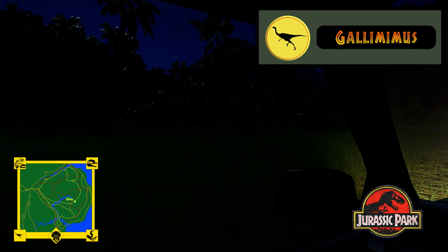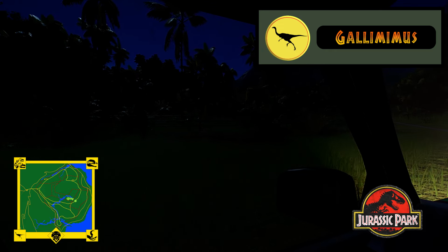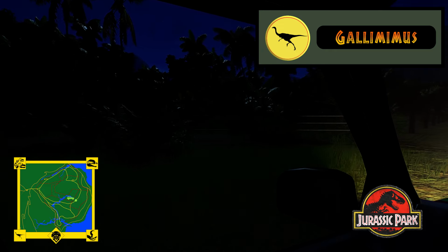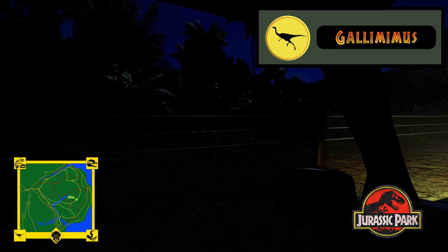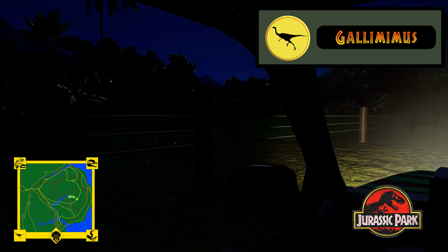Gallimimus, known as the ostrich dinosaur for the shape of its shoulders, has a very strong nesting instinct. You may see patches of flattened grass in its enclosure signifying an empty nest, however, because all of the dinosaurs at Jurassic Park are female. All of the eggs laid will be unfertilized.